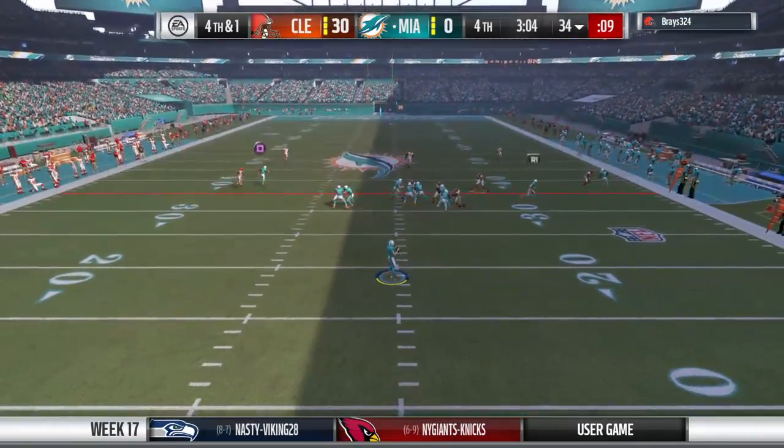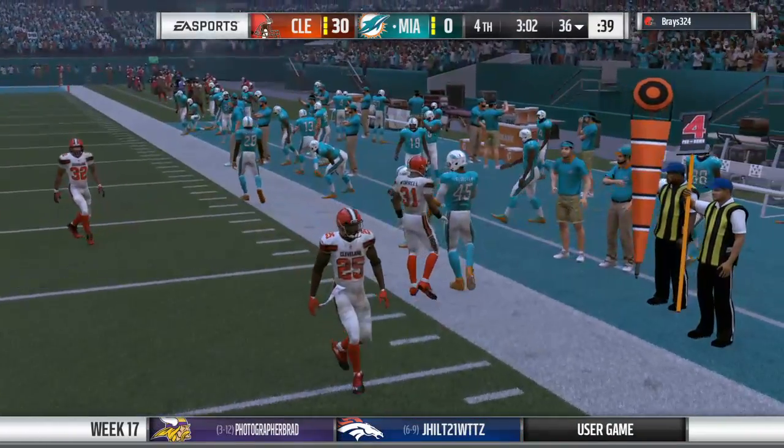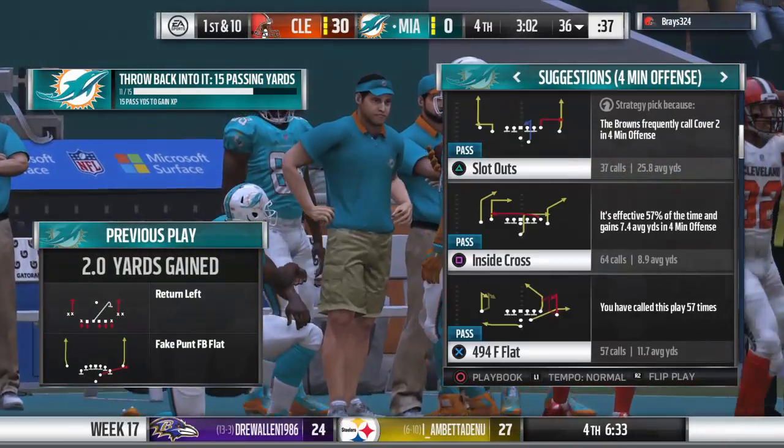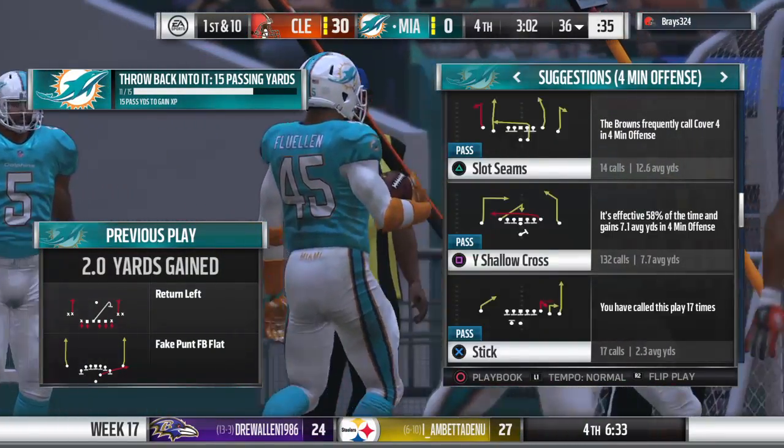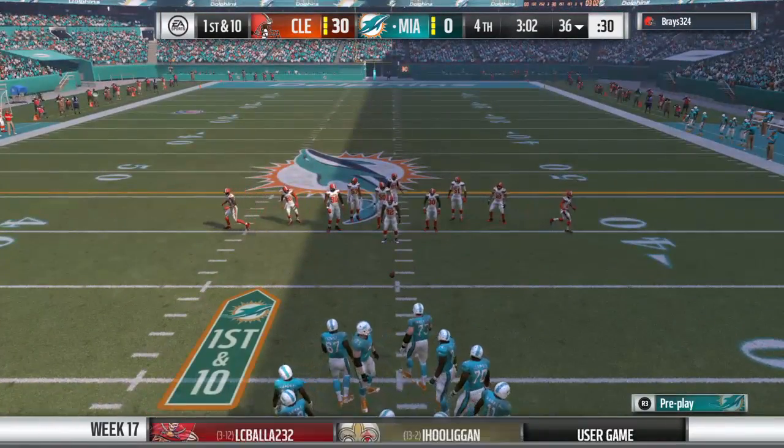And they're going to try this again. It's another fake. Quick hitter here. It's complete. They'll get a couple yards. Oh, and on 4th down, they're able to convert and move the sticks. First down conversion of the game. Well, interesting for sure. I mean, it worked out for them. They only had a yard to go.